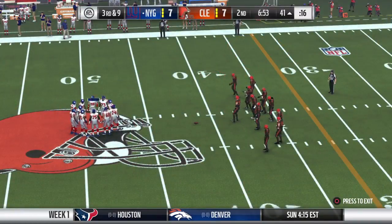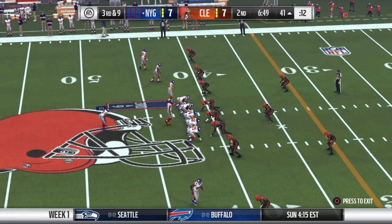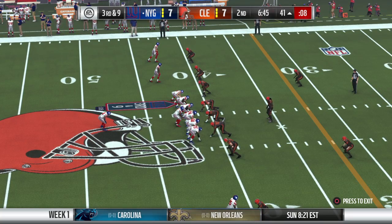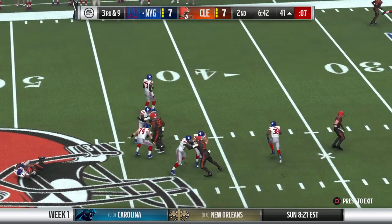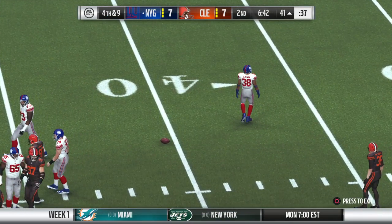Now play number 8 on this drive, and they need 9 yards to pick up the first on 3rd. Let's go. 3-39. Back to throw here. And he takes a shot on the release as this will be incomplete. 3rd down is a down.